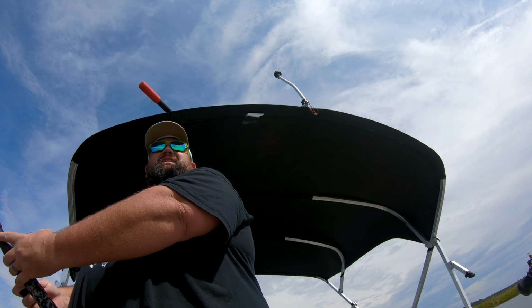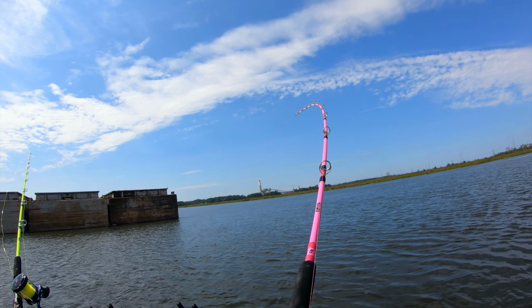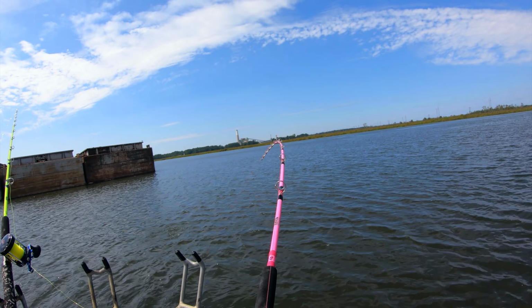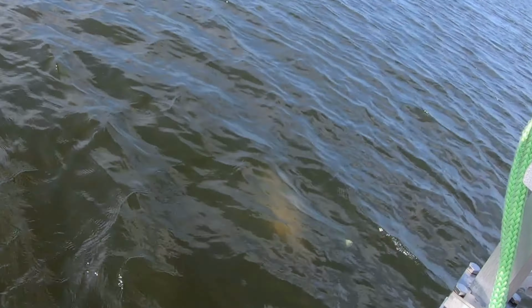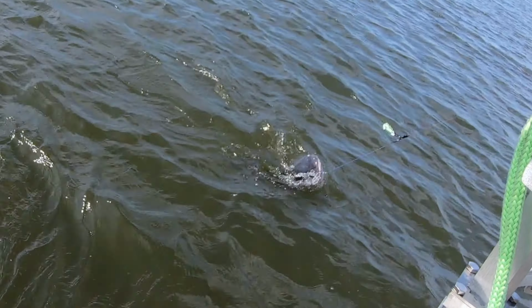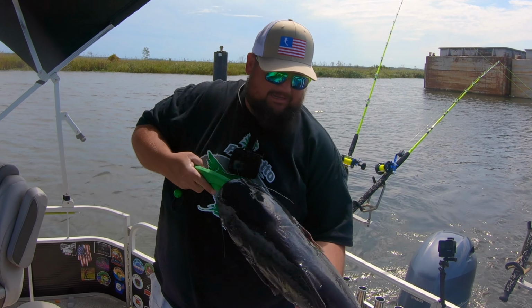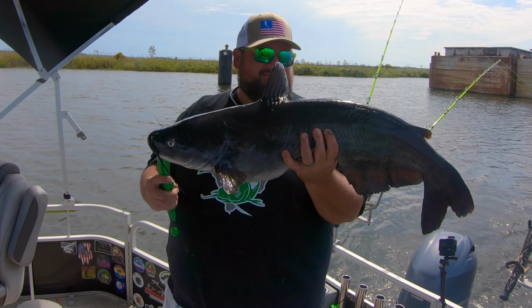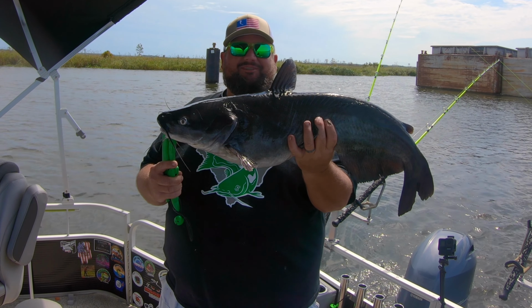Took us a little while, but we finally found the bite, guys. Finally found the bite. Woo! Oh, another blue cat. All right, this one's barely hooked, guys. I'm gonna have to hurry up. Just guessing, he feels bigger. There he is. I don't know, was that fish 6 or 7 for the day? Oh man, it's nice when you lose count.